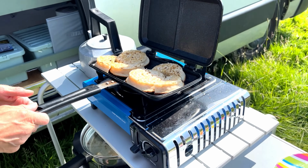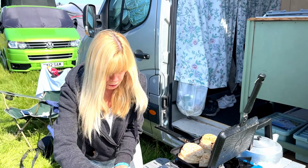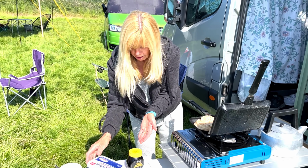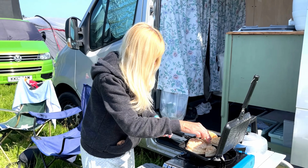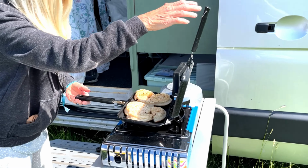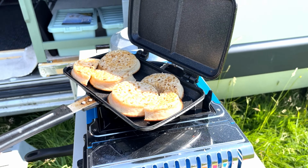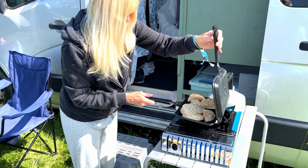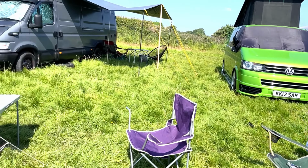So what's for breakfast today, Brenda? We're going to have crumpets with Marmite. Well, butter first and then Marmite. It's the first time I've done this, so... In the Ridge Monkey. Crumpets in the Ridge Monkey. We'll cut them up and see if it works. Can I have an egg on mine? You can do that, yeah. Excellent. And where's Mandy? What's Mandy up to?